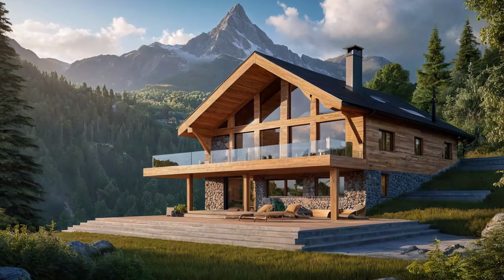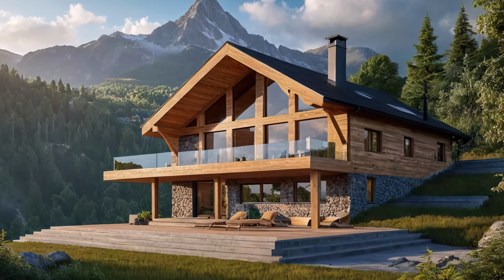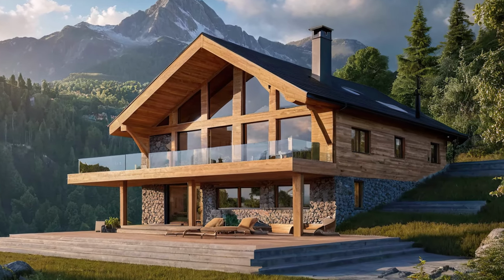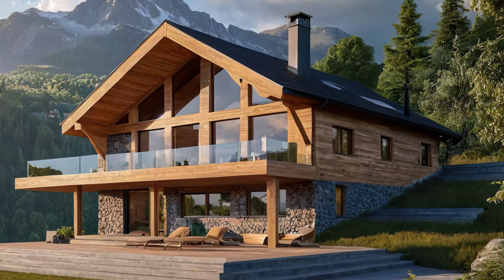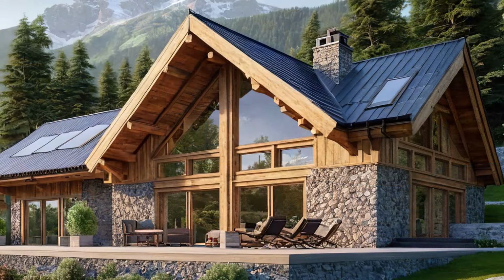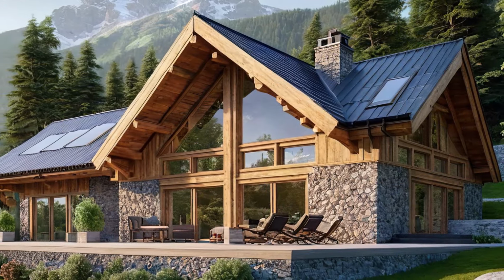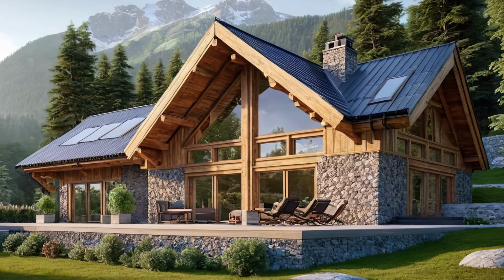The structure often includes steeply pitched roofs, large eaves, and exposed timber beams, reminiscent of traditional chalet designs. However, these elements are updated with modern touches such as clean lines and minimalist details. The result is a cohesive design that pays homage to its roots while embracing the advancements of contemporary architecture.